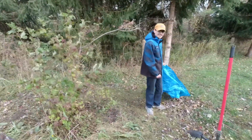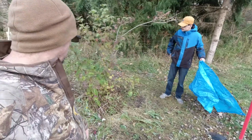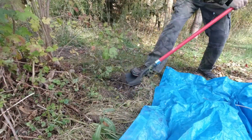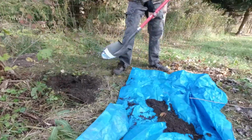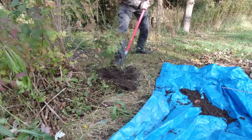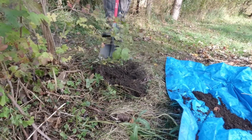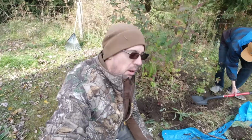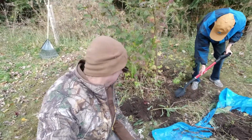All right, so we've got a tarp here, so we've got a place to put the dirt as we dig in the hole. So, all right, Caleb, let's get started. Lots of roots. Oh goodness, you guys will have to forgive my panting. This is a lot of roots in this thing.